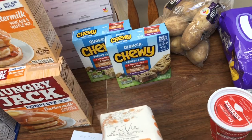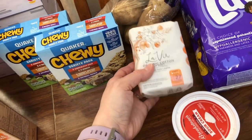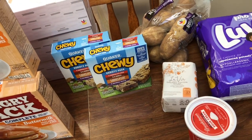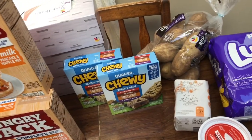So then I had to submit a ticket. Fetch is pretty good about giving you your points back. So I better get my points back for that, 4,990 points. Anyway, I'm sure they will. They pretty much always do.